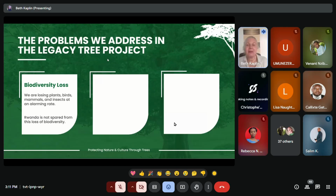Thank you. So the problems that we are going to address with the Legacy Tree Project include biodiversity loss. We know that these large legacy trees are important native species, but they also host a lot of biodiversity. In these trees, you can find lichens and mosses and epiphytes and lianas and birds and insects, etc. And because we are experiencing a biodiversity loss, these large legacy trees can become very important for biodiversity conservation.